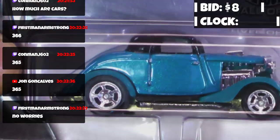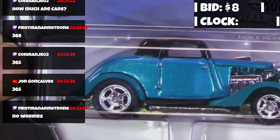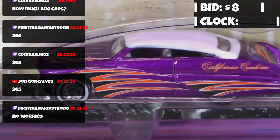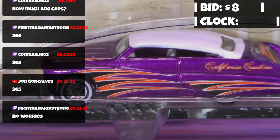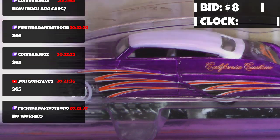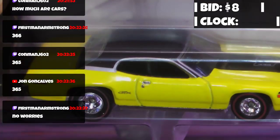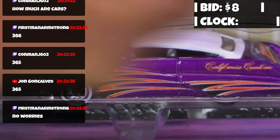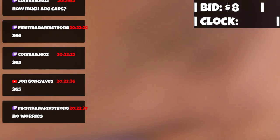Lane number two, look at that coupe, baby. It's a three-window '34 Ford coupe. I got another one in lane number three. It's a Mopar, boys. I'll show it. Lane number three, Plymouth Shakerhood GTX. All right, let's do a winner's choice.